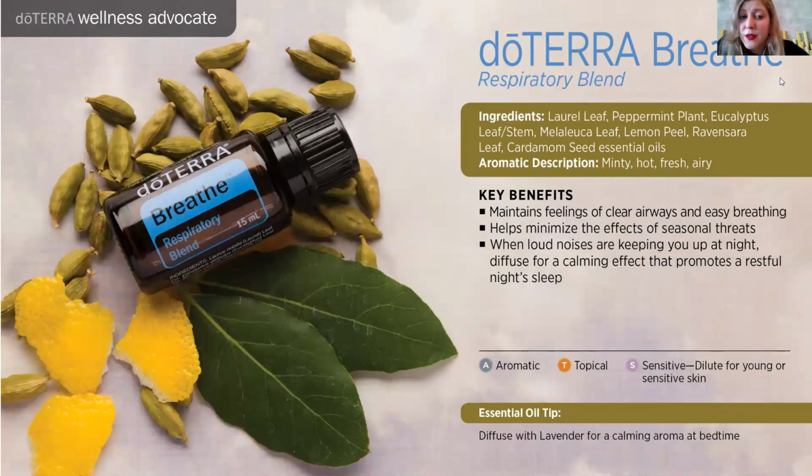And if you also have someone in your life who makes very loud chainsaw-like noises in the nighttime, you can use some Breathe in the diffuser. You can also add some On Guard in and put a little drop of frankincense under their tongue, and it'll help to calm down inflammation and open up airways so they can breathe more soundly and not drive you totally insane.